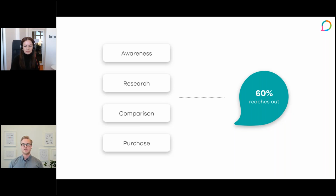What I think is more interesting is the fact that around 60% or so of these potential buyers reaches out to us first after the research phase. So what this means is that we, as vendors or as suppliers of some product, we need to be able to answer their initial questions without talking to them face to face, which is why marketing is growing a lot in all different organizations. But this is very important for us.